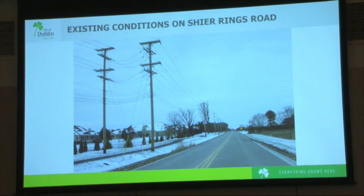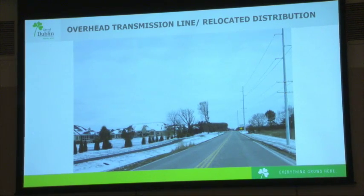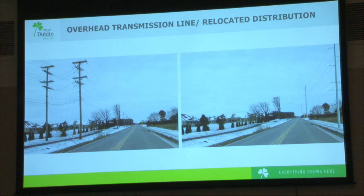Here's another look at the existing conditions on Shire Rings Road. This is a little further west than the previous pictures, and we're closer down to Eiderman, and this is still looking west at the center line. So those are the existing distribution lines. And then here's that same view at the same location with a photo illustration showing an estimate of what the same corridor would look like with the new overhead transmission line along the north side. That includes moving the distribution over to the other side of the road, following the new transmission line. And then this is a side-by-side view for easy comparison.